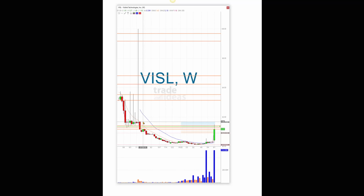But there's $1.68. So if tomorrow it ramps up and takes this out, I know I have all these horrible looking topping tails here, but who knows, if the volume is what it was today, it has a shot to get up to this level. So it will probably make the watch list tomorrow, depending how it closes today.